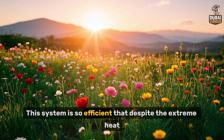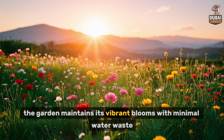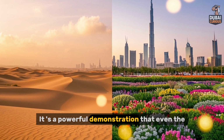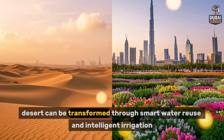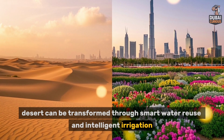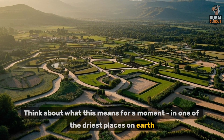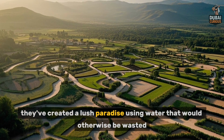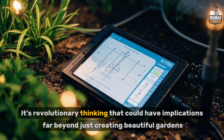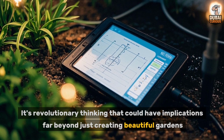This system is so efficient that despite the extreme heat, the garden maintains its vibrant blooms with minimal water waste. It's a powerful demonstration that even the desert can be transformed through smart water reuse and intelligent irrigation. Think about what this means for a moment. In one of the driest places on Earth, they've created a lush paradise using water that would otherwise be wasted. It's revolutionary thinking that could have implications far beyond just creating beautiful gardens.